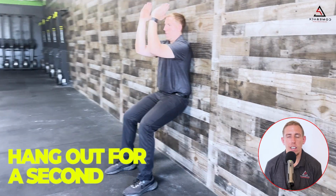If you're able to make it to the wall, bring your hands back. You don't need to bring your elbows all the way. Once your hands touch the wall, hang out for a second or 2 and then return to the original position. You will move in and out of that flow of that exercise.